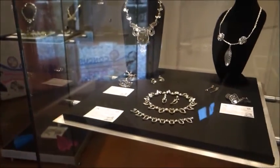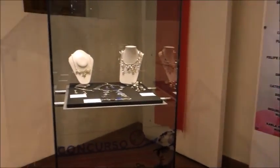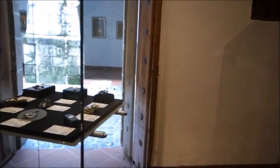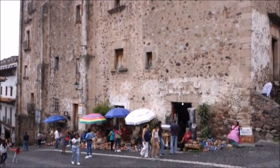So if you're into jewelry or silver, Taxco is known for that. In Borda's home, there's a display here that has various artists from this community. And this is the backside of Borda's home.